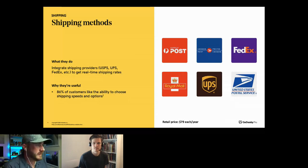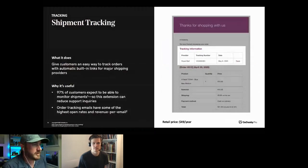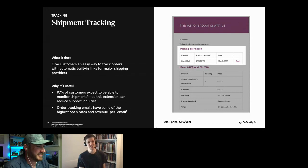And kind of related, we're going to move on to shipment tracking, which allows you to add tracking information, a tracking number, to your order emails, and for folks to be able to see it online at your site as well. Benj, why would that be useful? I would say that it's not just useful. I would say this is pretty essential.